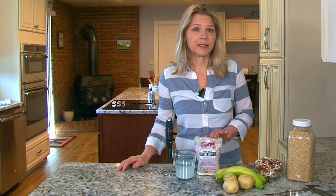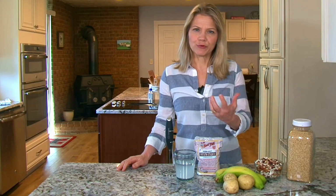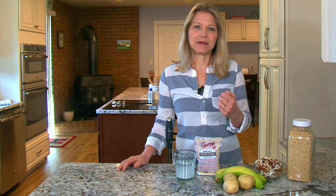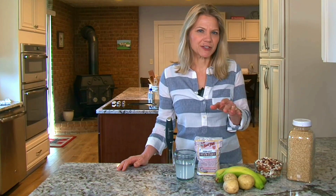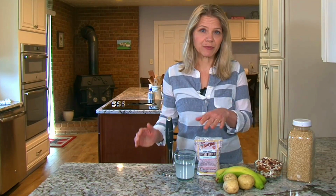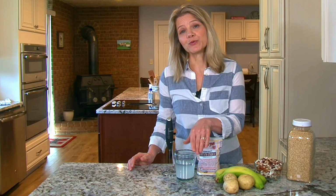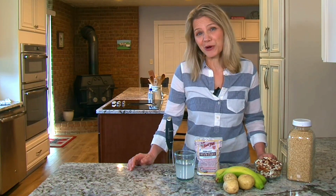And I will add that while it is okay to include raw potato starch in a recipe, to get the full benefit of the resistant starch, you'll want to eat it uncooked. It has very little taste, so you can mix it in with yogurt or a smoothie or simply into a glass of water, which I've done here, and drink it with a meal, which will also help you feel full longer.